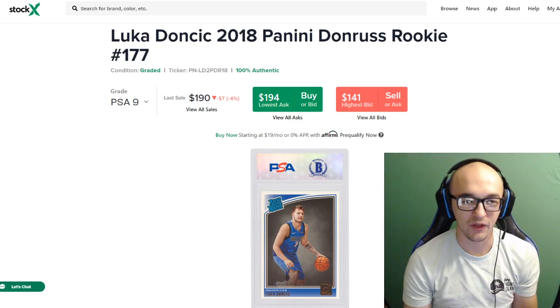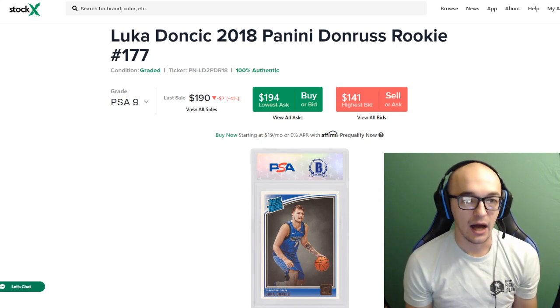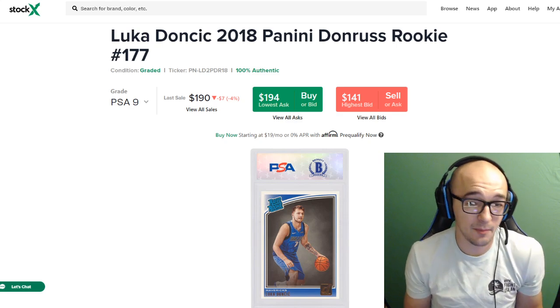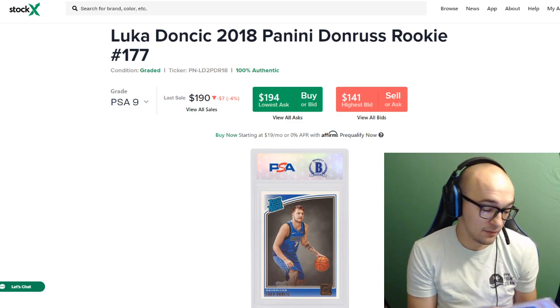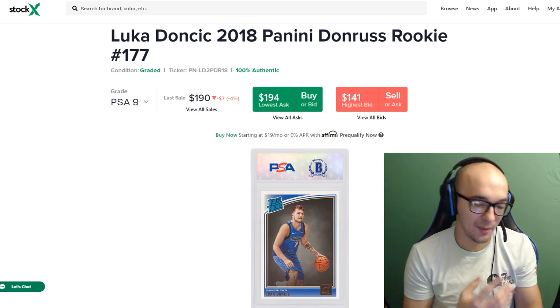I think I bought this one for like around 150, and as you can see, the last sold here is like 190. So I think that'll be nice. If I'm able to make a little bit of money off that, great. If not, I still think it's a really, really cool card. I love how this card shows like his tattoo on his forearm. I think it shows it off really nicely.